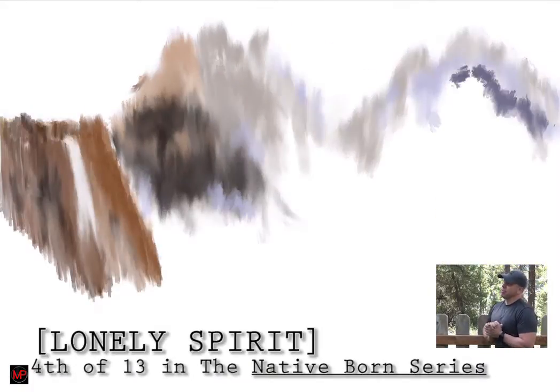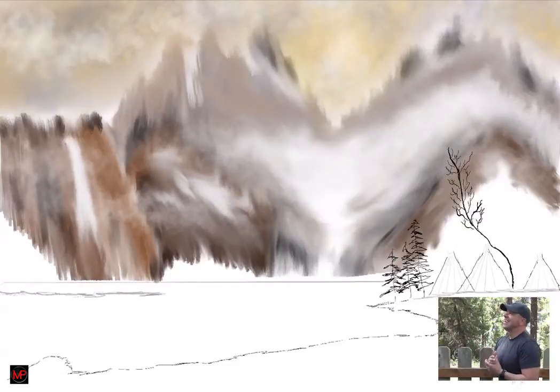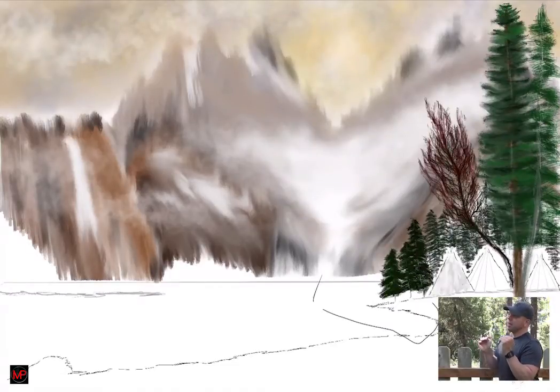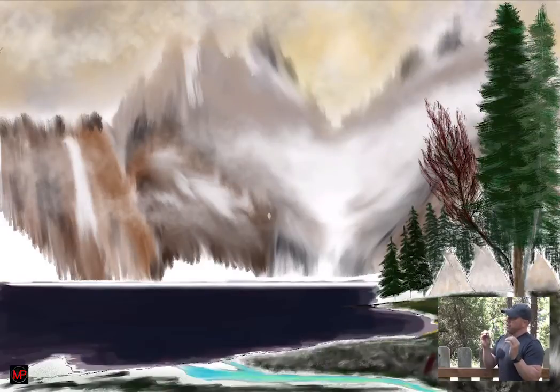Here, Lonely Spirit, this was a weekender project. This took several hours to do. What I really wanted to do is create 1, 2, and 3D dimensional believability and realism. So the way I did that is I really made the horizon at the base of the mountain, the glacial mountain there, straight. And of course we have a really deep blue lake, and it's kind of an early spring type setting.